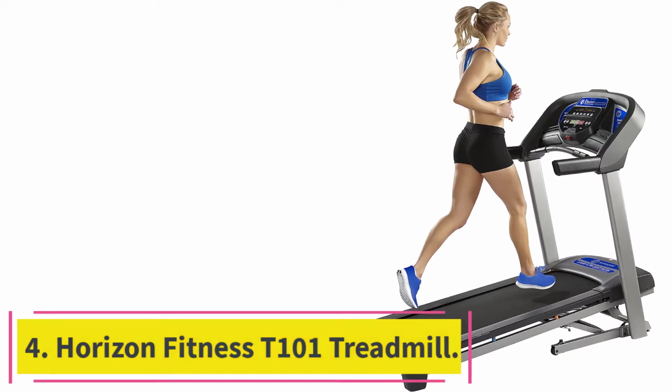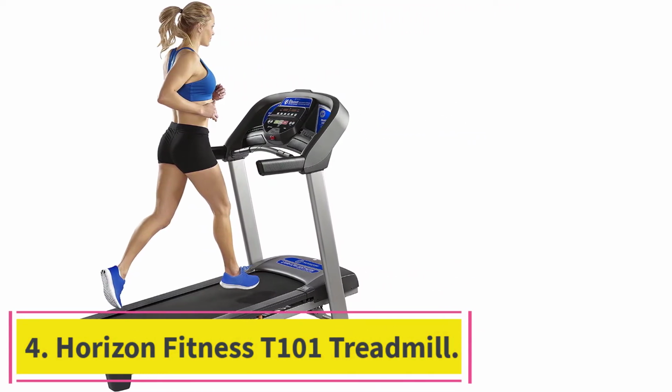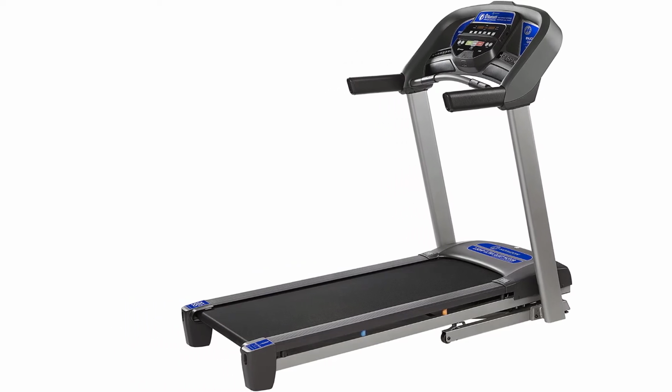At number 4, Horizon Fitness T101 Treadmill. The fourth product on my list is the Horizon Fitness T101 Treadmill series. My option for the best value treadmill.